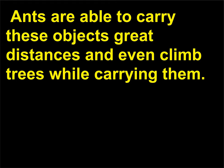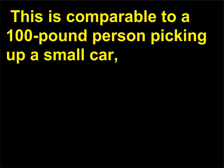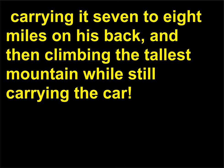This is comparable to a 100-pound person picking up a small car, carrying it 7 to 8 miles on his back, and then climbing the tallest mountain while still carrying the car.